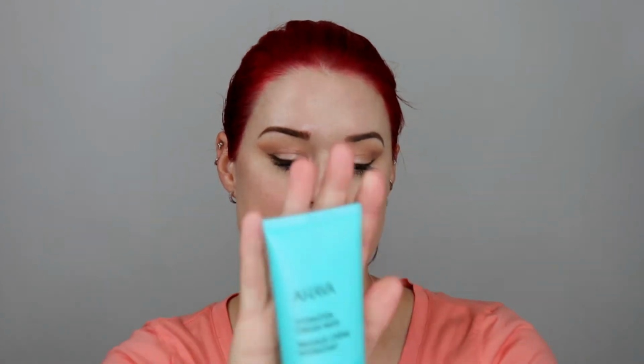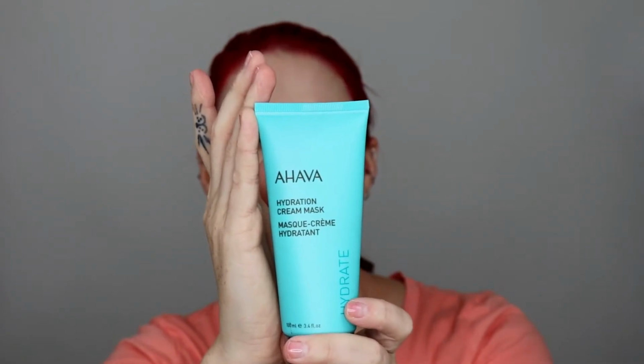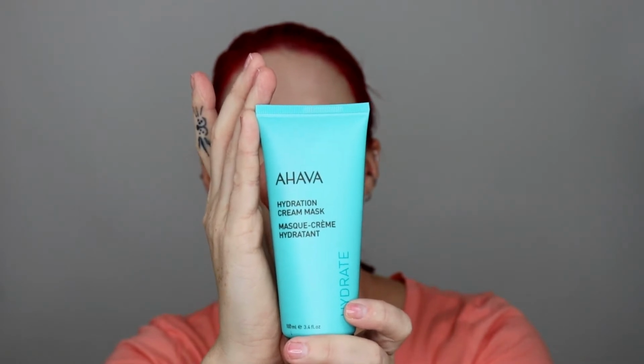Okay, so next, I'm probably going to pronounce this wrong. It is by Ahava. It is a hydration cream mask. This says it infuses and nourishes thirsty skin with this active hydrating mask. Apply once or twice a week, rinse after 3 to 5 minutes, or leave on all night. Approved for sensitive skin. Love it. If you know me, I have super dry skin, so I'm excited to try this.